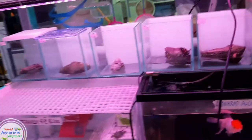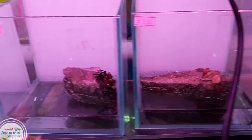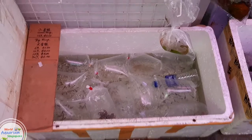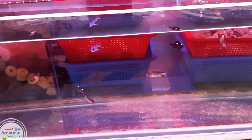And look at the goldfish, it's very nice and healthy. And these are some of the small crabs. If you're interested to rear some crabs and all those, you can come down, take a look. These are some of the accessories, some feeder fish, some aquarium plants, aquatic plants. They also sell wood and all those stuff. Okay, they also sell marine fish as well, and you can see the marine fish are very healthy.